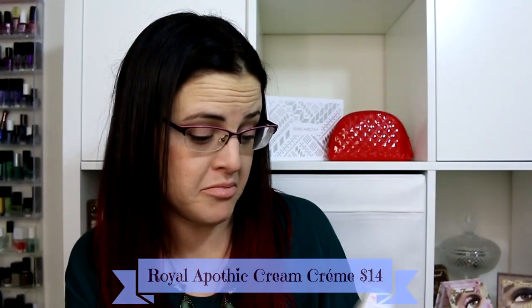And then the last thing in here is Royal Apothic Cream Creme. It's a moisturizing body cream. Supposedly it exfoliates as well. You're supposed to put it on after the shower, and I have not even opened this yet. Let me see. Oh, I did. I must have opened it, but I don't remember it. Smells lotiony. But I'm gonna have to use it for its intended purpose.